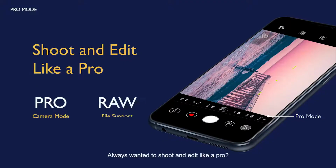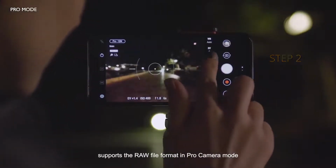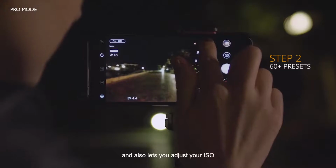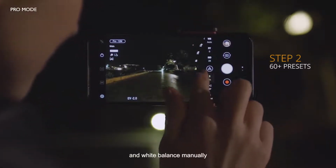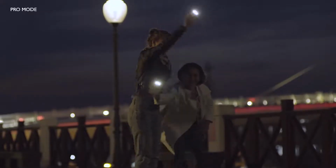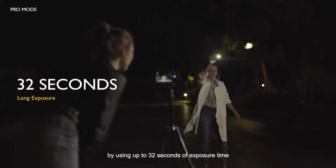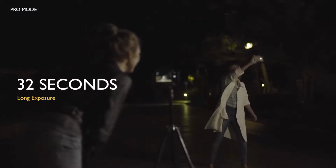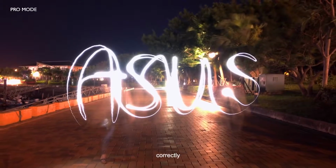Always wanted to shoot and edit like a pro? This is your chance. The ZenFone 5 supports the RAW file format in Pro Camera mode and also lets you adjust your ISO, manual focus, exposure value, and white balance manually, while still allowing you to switch between the dual rear cameras. And you can manage difficult low light situations by using up to 32 seconds of exposure time and visual levels to make sure you got that challenging shot correctly.